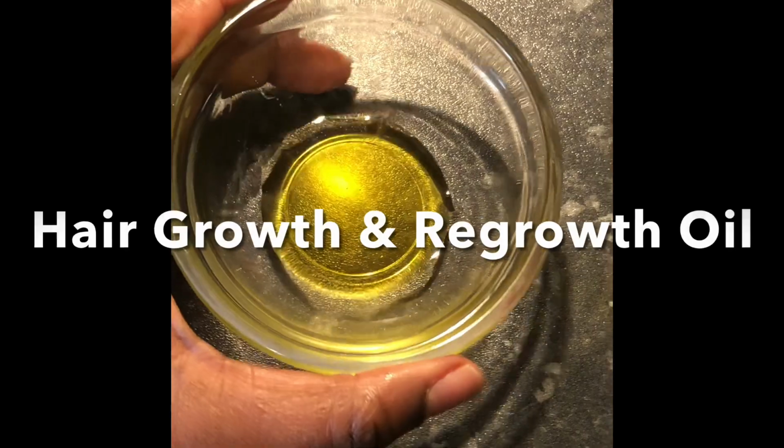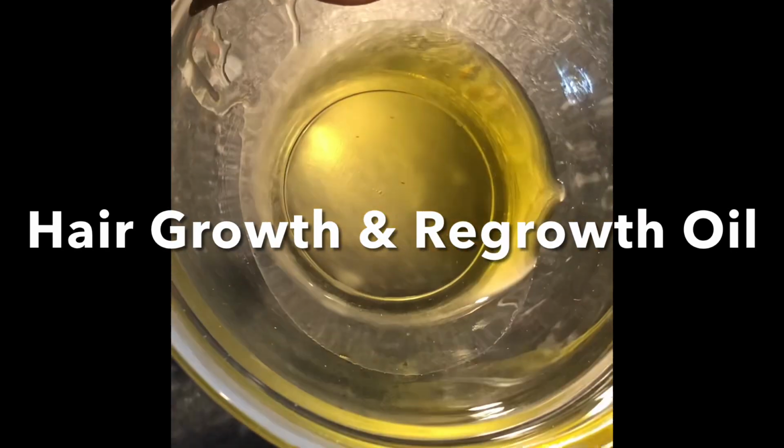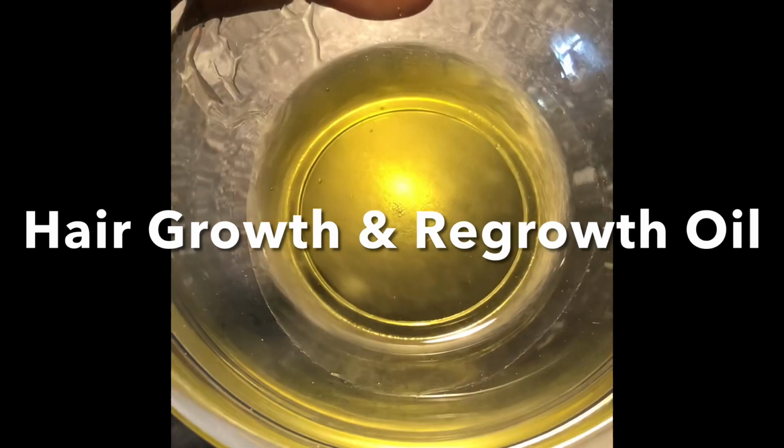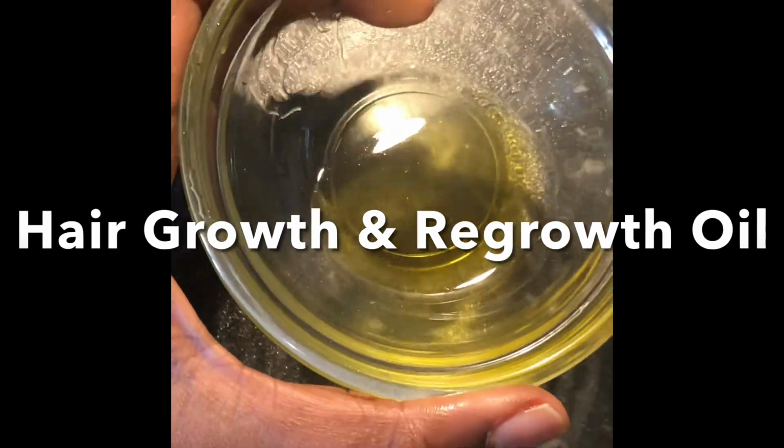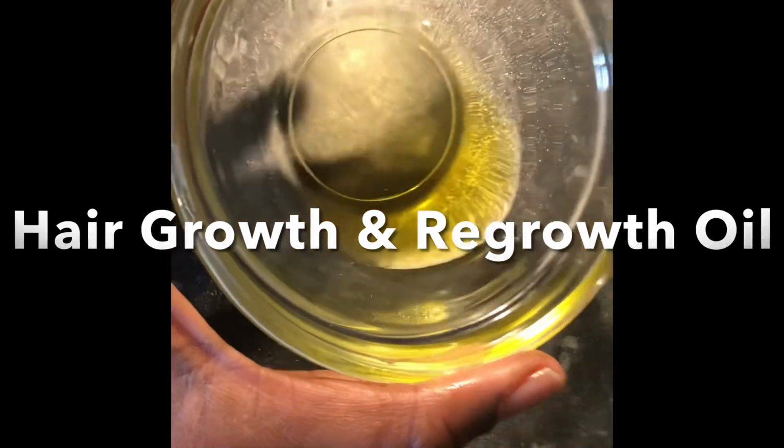I'm really excited today because I'm going to be showing you a recipe to make an amazing hair growth and regrowth oil. This oil will help your hair to grow longer, thicker and fuller, and will also help hair to grow back in bald patches.